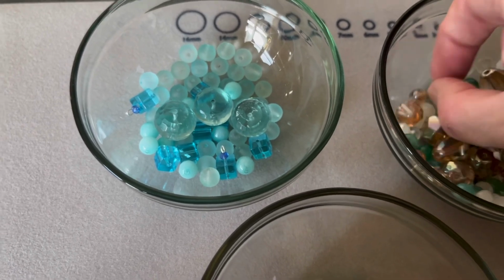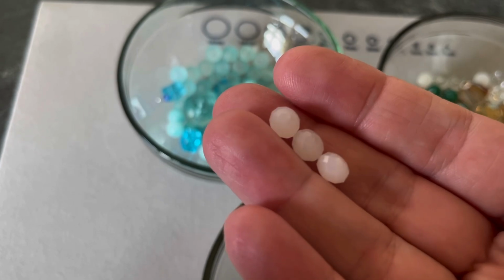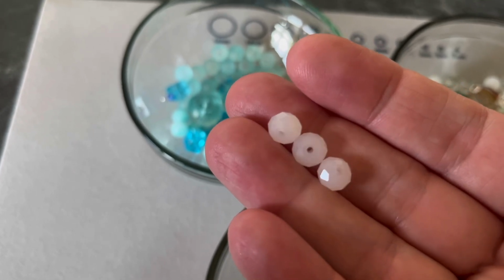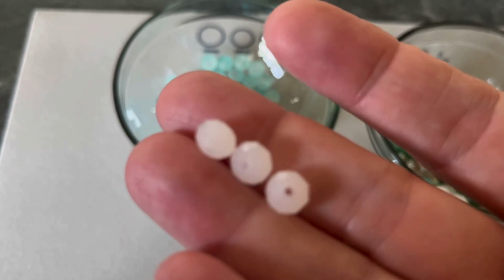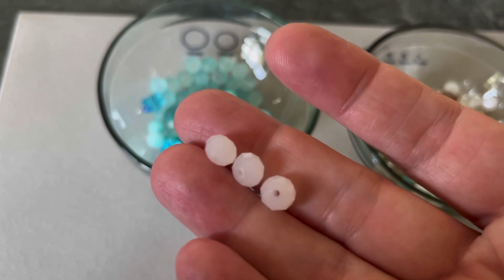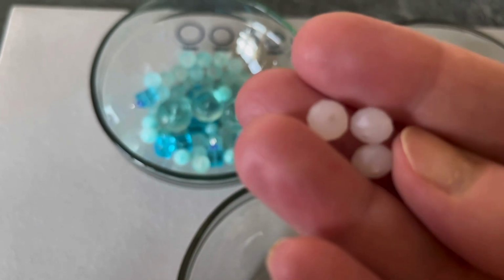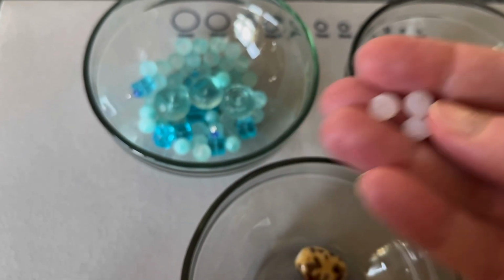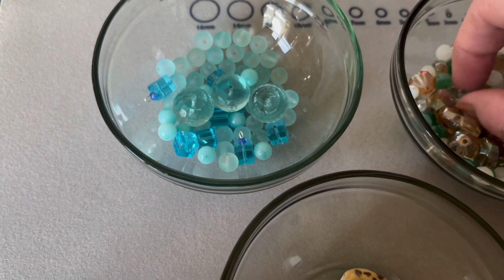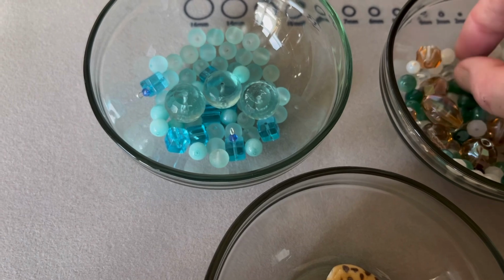These beads, if I can pick them up, are 6 by 5mm, and they are glass beads, sort of like a white opaline colour, and they are a rondelle. They're lovely too. Very good for spacer beads, maybe putting in between larger beads.